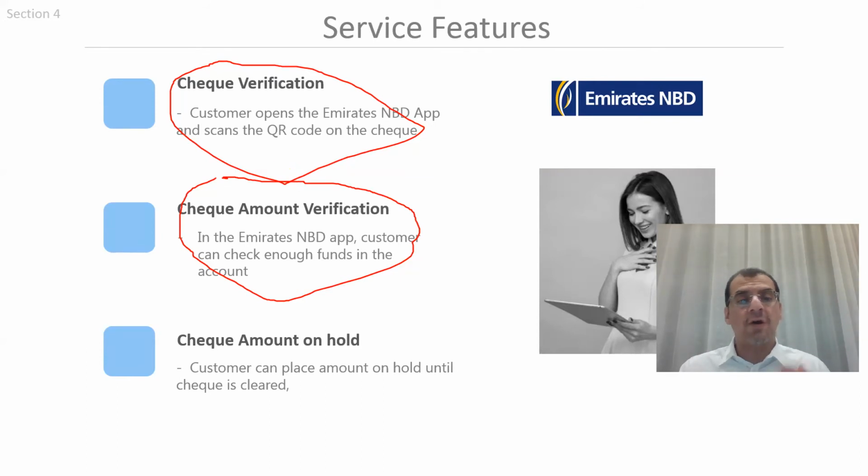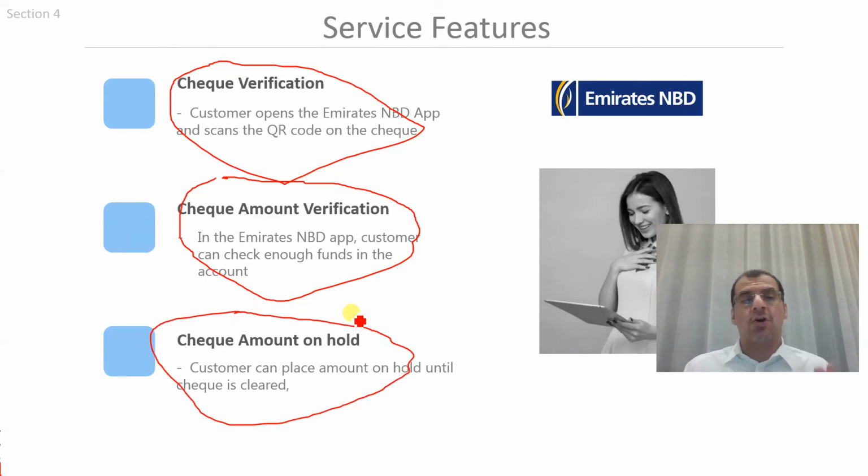Now, a third feature which Emirates NBD did to be able to even improve that service is check amount on hold. What they're adding is this: when you go and scan the QR code and the amount of the check, it'll confirm to you the person has sufficient funds. You'll have an option on the Emirates NBD mobile app, where it's going to say place check amount on hold, which means the system will go and freeze the amount from that specific account that's mentioned on the check. Let's say the 200,000 dirhams, and that amount will be frozen and held until you go and cash in that check as the seller.